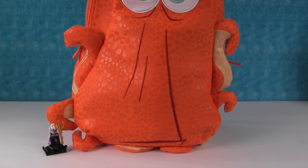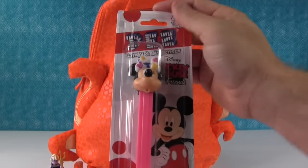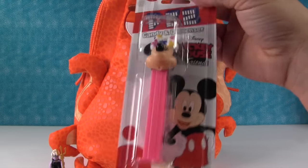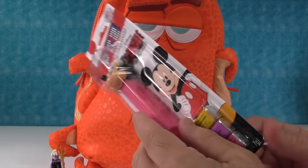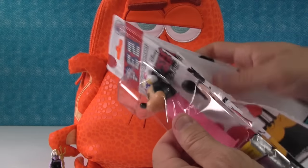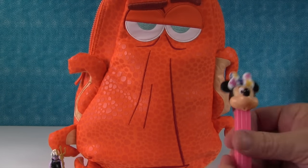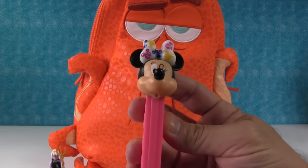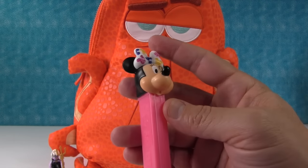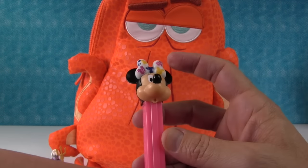Awesome. Okay, Paul, you get to reach something out of the backpack. Oh, boy. Cool. I got Pez. I got a Minnie Mouse Pez. Look how cute that is. Open this up. Take a better look at it. So there she is. She's winking and she has this cute little bow. Yeah, I really like the bow. That's different for Minnie Mouse. Yeah, and that expression with her winking, that's also different.